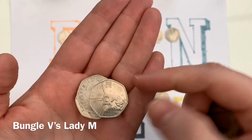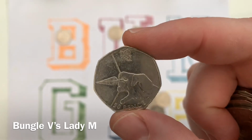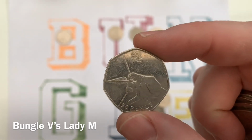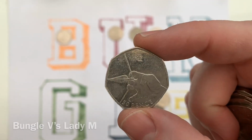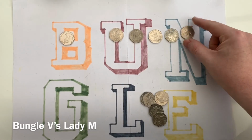Oh, look at that bad boy. It's an Olympic. Okay, it's only Olympic archery, and it's the most common of all the archeries, but in this game, it's a 10-pointer. Boom.